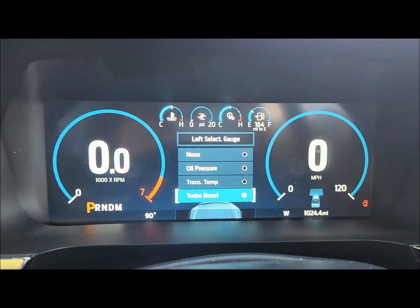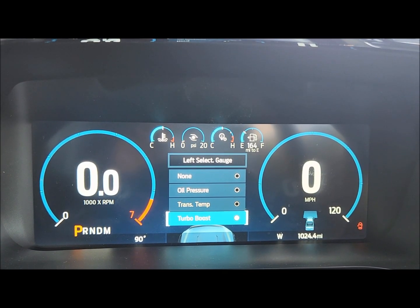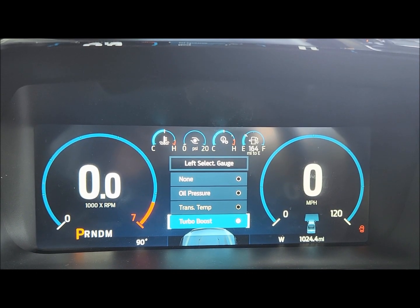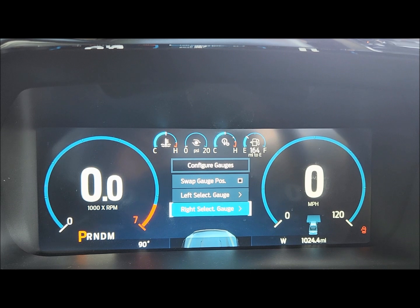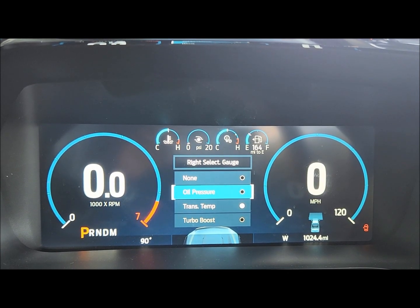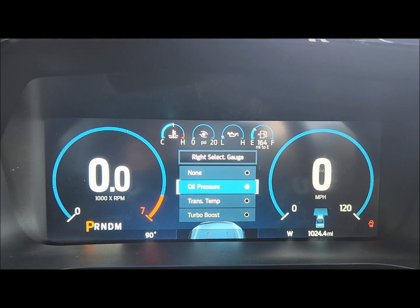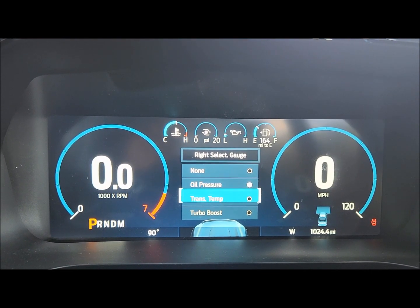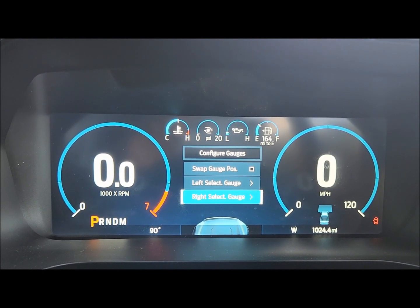But having the turbo gauge up there, I'm going to leave the turbo on there, and then we're going to go back, and then it says right select gauge, and I'm going to change the right select gauge to the oil pressure, because you want to know that you have oil pressure. To me, I just think those are probably more useful. But that's literally it right there, guys. You see it yourself. Configure gauges.